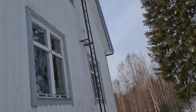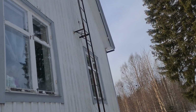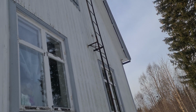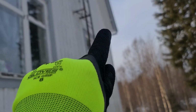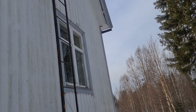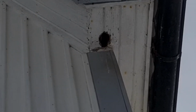I think there's a woodpecker trying to get into our house. Listen. Let's see if it hasn't already gone in. I see there's a little hole over there. It is. That's a woodpecker.